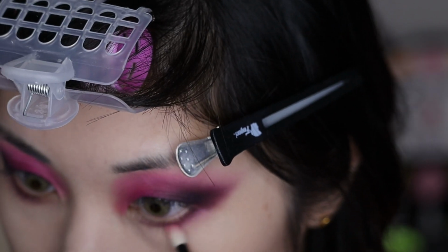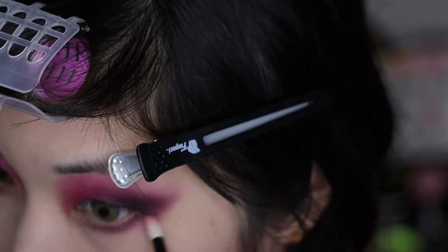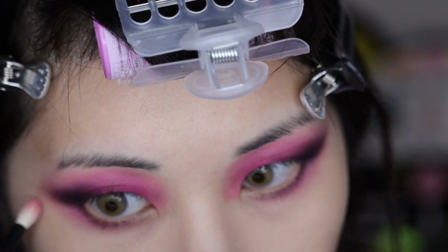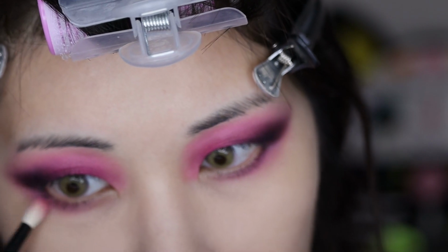So you can see I really pushed the eyeshadow up, and I'm also using this to smoke out the lower lash line a little bit as well. I like this look of blowing out the outer corner with this pink eyeshadow. I feel like it gives off this sickly effect.